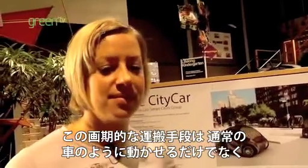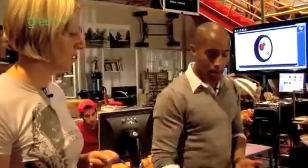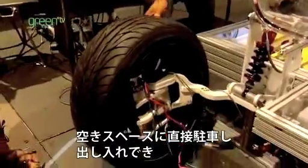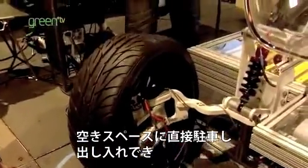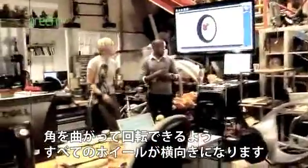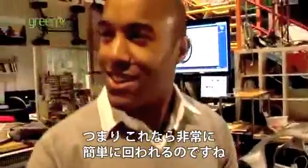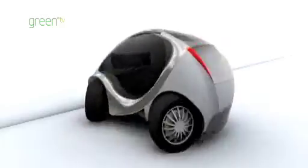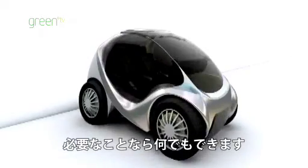Not only can it move direction like normal cars do, but all the wheels can turn sideways so that at any point in time the vehicle could parallel park directly into a space. If you had to get out of a tight corner, the vehicle can spin on a dime. So U-turns would be really easy. U-turns are very easy. O-turns are now possible. So you just do whatever you need to.